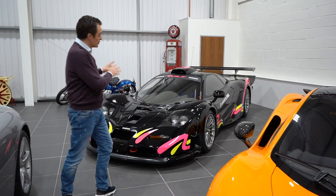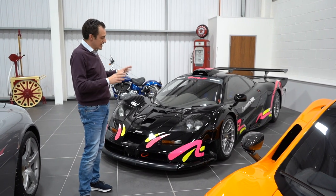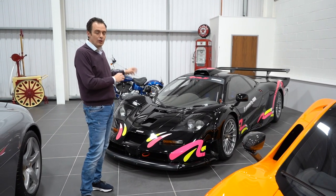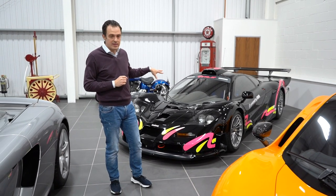That's how it was launched when Gordon Murray and Ron Dennis and everyone at McLaren unveiled the new long tail design at the end of 1996. That was the car and that was the livery.